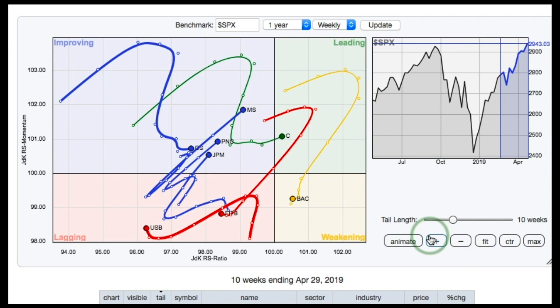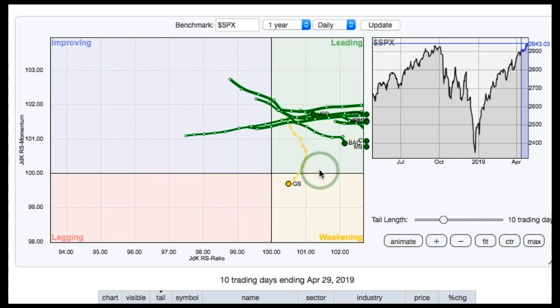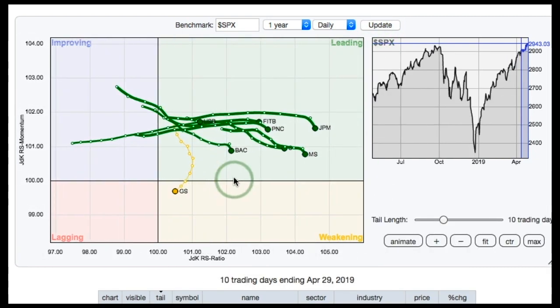Now this is weekly relative performance. I think Julius mostly uses this weekly. That's why it's a default. I'm going to go to a daily for a little bit more granularity to see how these stocks stack up against the S&P 500. And look at that. 7 of the 8 are in that leading quadrant. So they are leading over the last, this trail is 10 days. So you can see less than 10 days, but they are leading.